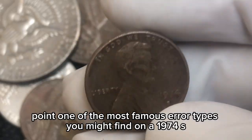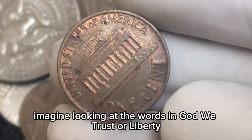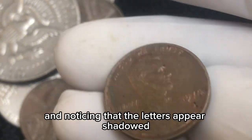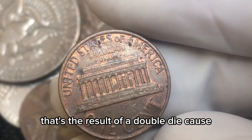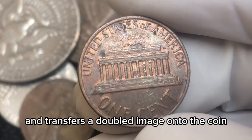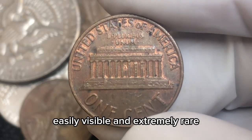One of the most famous error types you might find on a 1974 penny is the double die. Imagine looking at the words "In God We Trust" or "Liberty" and noticing that the letters appear shadowed, almost like they were stamped twice. That's the result of a double die, caused when the die itself is improperly made and transfers a doubled image onto the coin. Collectors go wild for these errors because they're dramatic, easily visible, and extremely rare.